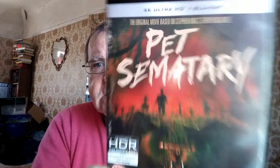He also did a follow-up to this, Pet Sematary 2, which is available on Screen Factory, which I might order. They've done a remake as well, but I prefer this one, the original, to the remake. This is a fantastic edition. I've watched this movie many, many times, and I always enjoy it.